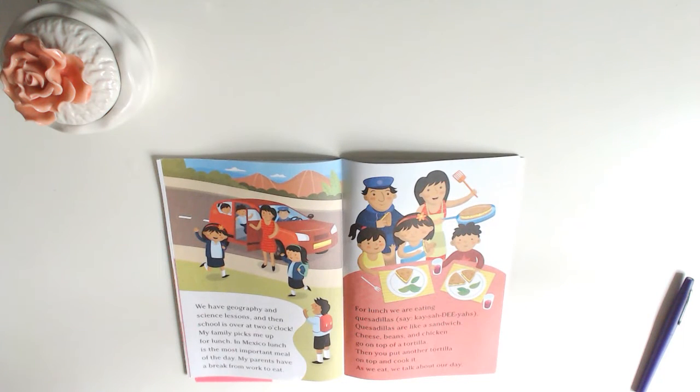We have geography and science lessons, and then school is over at 2 o'clock. My family picks me up for lunch. In Mexico, lunch is the most important meal of the day. My parents have a break from work to eat. For lunch, we are eating quesadillas.